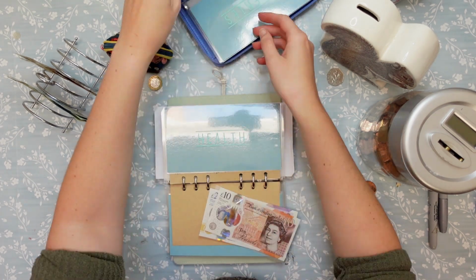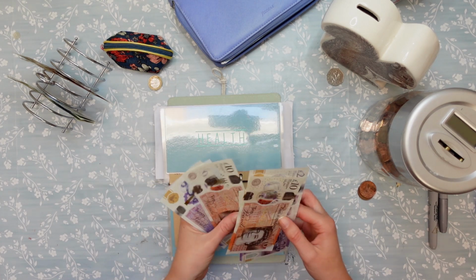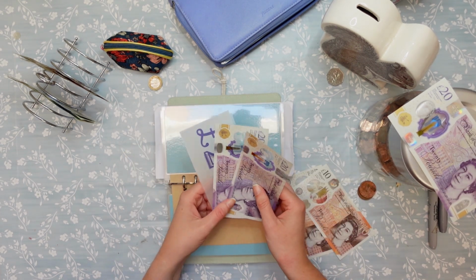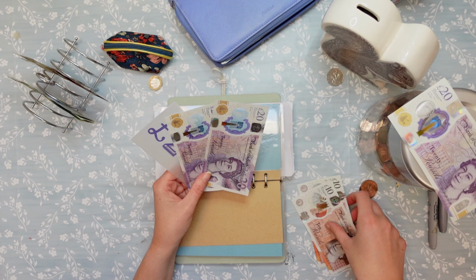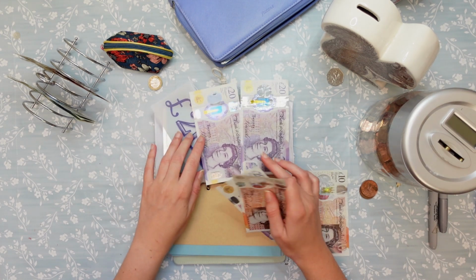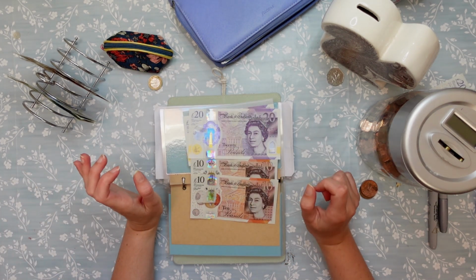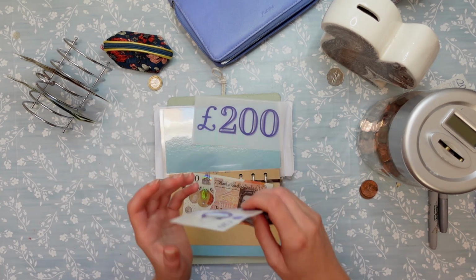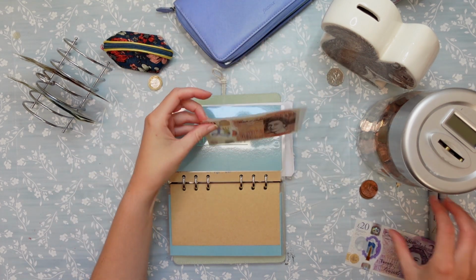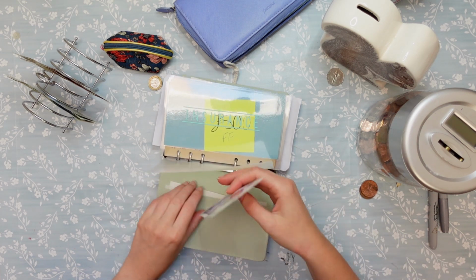No. I think there was more in there than I wrote down. Because there were three 20s in there already, weren't there? No. So there was 240. I put in 20 to make it 260. Oh my God, every week it's something. So yes, 260. Take 50 out. Put it back to bank. And then 210 should be right.